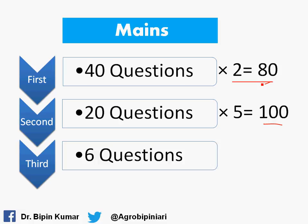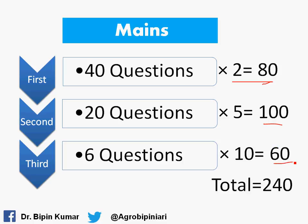The third section is 6 long questions, and each question carries 10 marks, so the weightage of the marks is 60. In this way, if you sum up, mains is actually an exam of 240 marks.